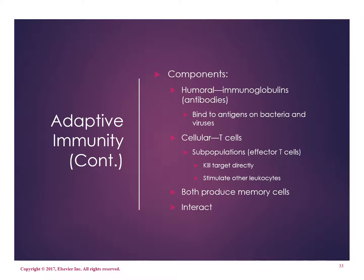So as we're talking adaptive immunity, we're going to talk about components. So humoral immunoglobulin antibodies. Antibodies circulate in the blood and defend against extracellular microbes and microbial toxins. These are referred to as the humoral immune response or humoral immunity. They bind to antigens on bacteria and viruses.